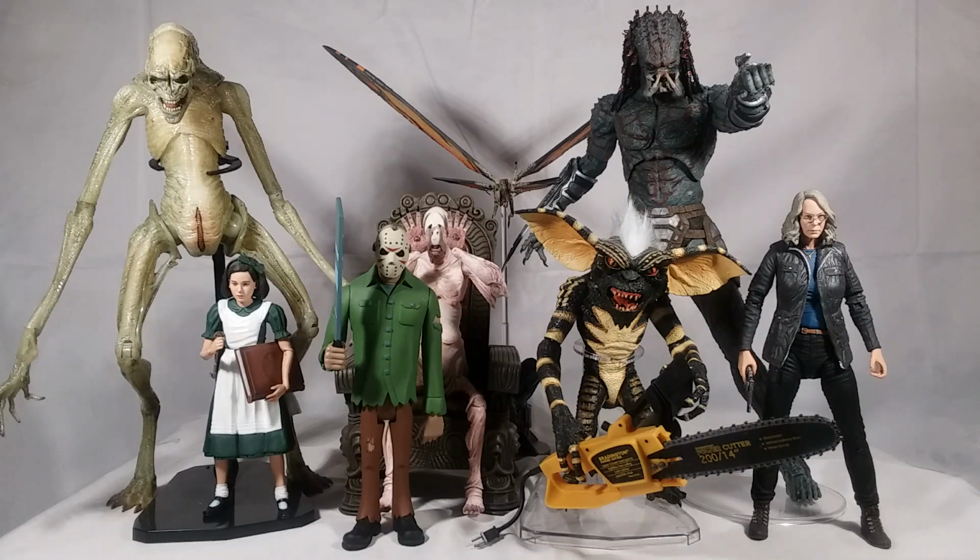Guys, this was an absolutely insane year for NECA. They killed it. Does not even begin to say how good NECA did this year. They absolutely knocked it out of the park this year, month after month, figure after figure. This was probably NECA's best year ever. Honest to God, this was such an incredible year.